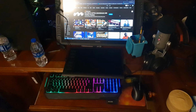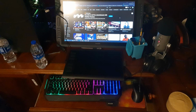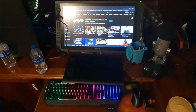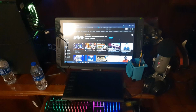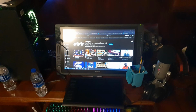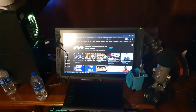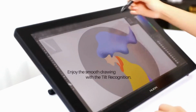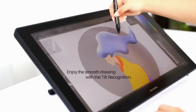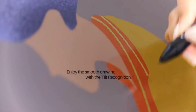artists and beginners. Equipped with a battery-free stylus, this device ensures uninterrupted creativity without the need for charging. With plus or minus 60 degrees tilt support, it accurately captures natural brush strokes and drawing gestures, allowing for effortless shading and line variation. The advanced pressure-sensitive pen delivers a precise and responsive drawing experience.